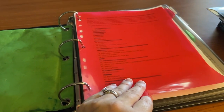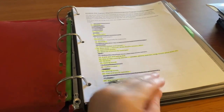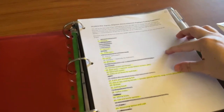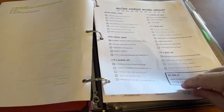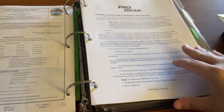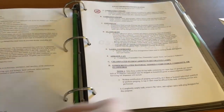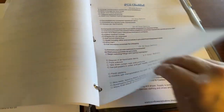The first tab here is just to keep up with our checklists. So all the checklists that I have found online are all put right here. So this is our unaccompanied baggage, some more moving checklists, some information about our temporary lodging allowance, our pro gear, what counts towards that, the things we can't ship, things to do on moving day, more PCS checklists, things that we have left to do. That is all in this tab.